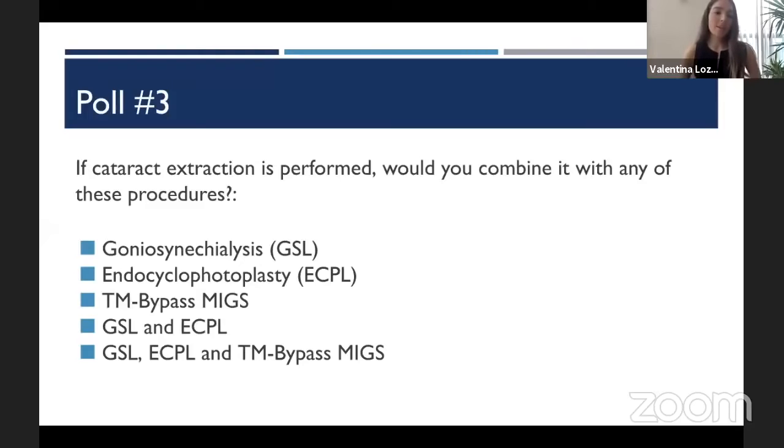Perfect, right. Exactly. So now she came back with more damage. We're thinking cataract extraction, okay? So if cataract extraction is performed, will you combine it with any of these procedures? And let's do the left eye, the one that developed peripheral anterior synechiae.